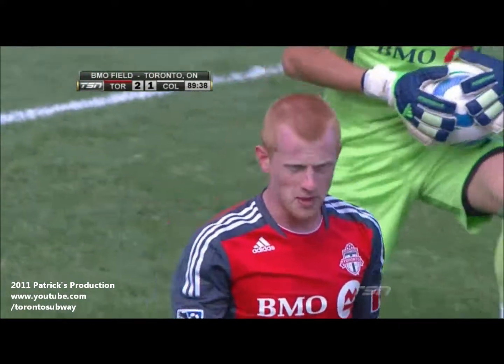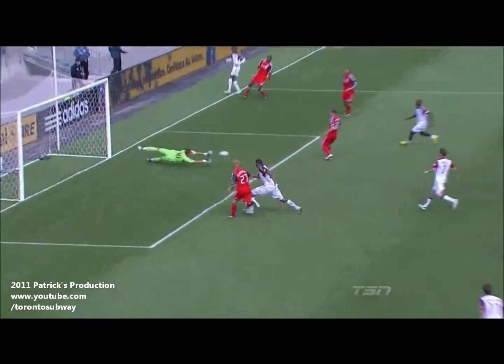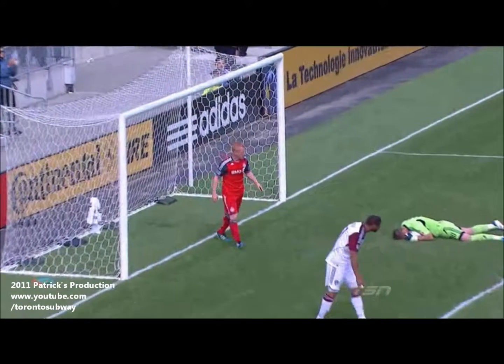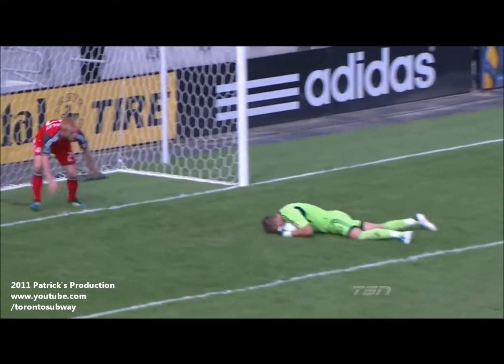Well, he's capped a very good defensive performance today. Richard Eckersley with a wonderful clearance. Kosic can't push it away from danger. And the follow-up from Moor off the line by Eckersley.